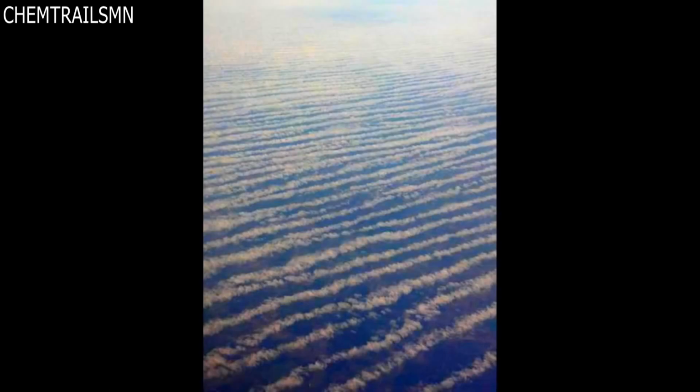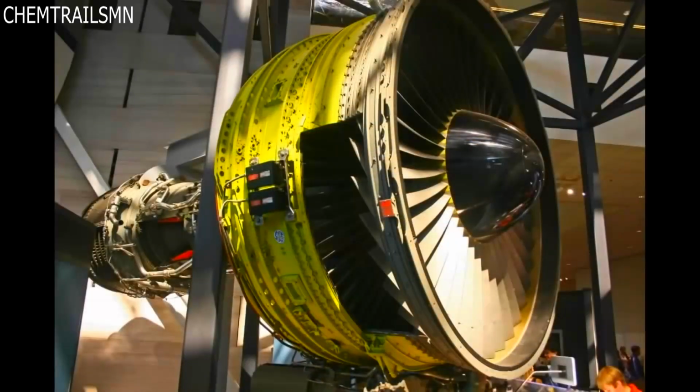So you think those lines in the sky are contrails? Think again. The trails being left in the sky by large aircraft cannot possibly be condensation trails or contrails. Once this is understood, then we are left with the ominous question, what do these trails consist of?